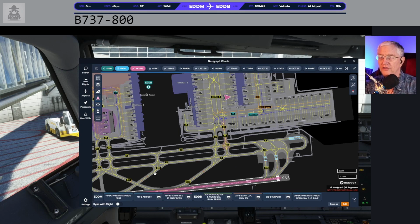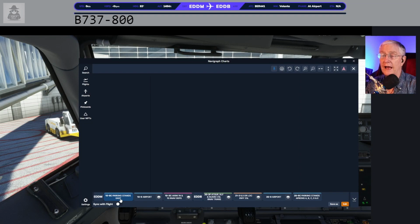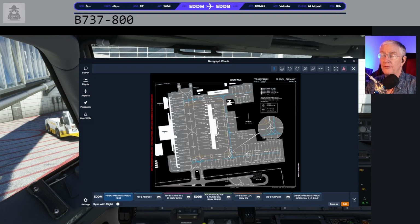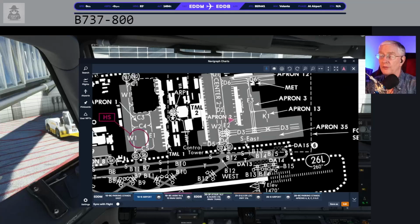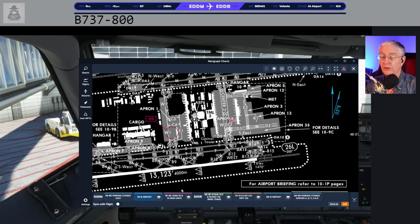If you've just got 30 seconds, you can also use the actual Jeppesen-style charts. Now, this one does not have a moving map on there, a little triangle that shows your airplane, but this one does, and this is what the pilots use. So this is a really good thing to have.